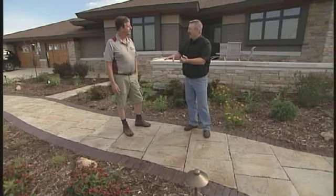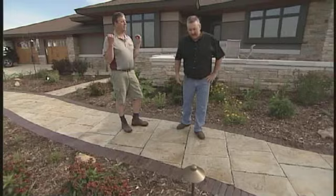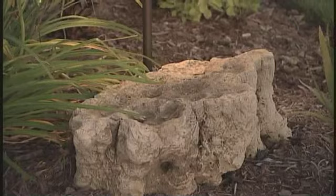Now you're back out here. I see your guys working down below near the patio. What is going on in phase three? This is the lighting that we talked about, and it's one of our favorite things to do. It really brings the evening landscape a whole different look.